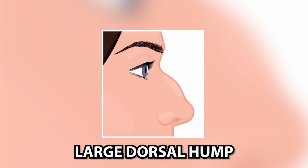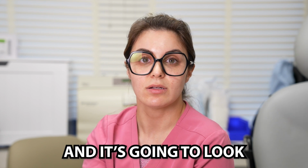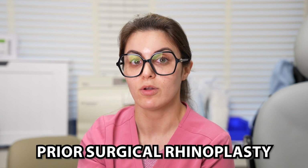Also, I think it's important to talk about candidates that are not ideal for this procedure. One being patients with a very large dorsal hump. That is because if we try to camouflage a very large lump in the nose, it's going to look too wide and it's going to look too big. The radix point that we inject at is going to be way too high, so it's not going to look natural on the face. The other thing are patients who have prior surgical rhinoplasty.